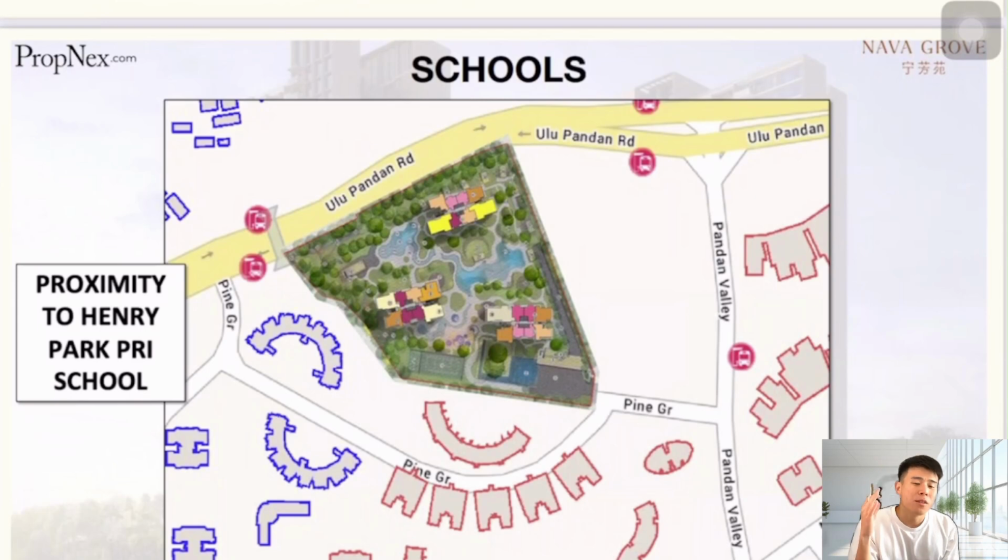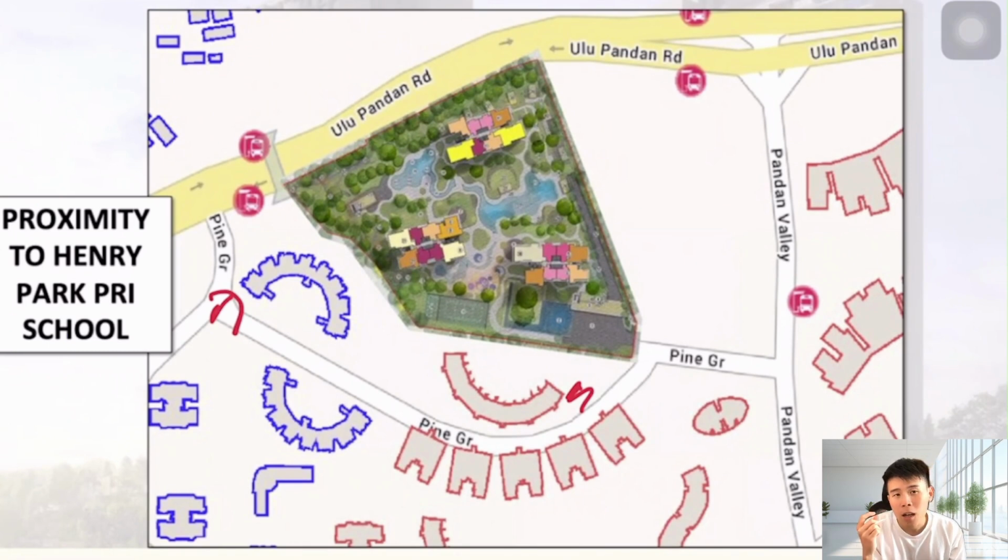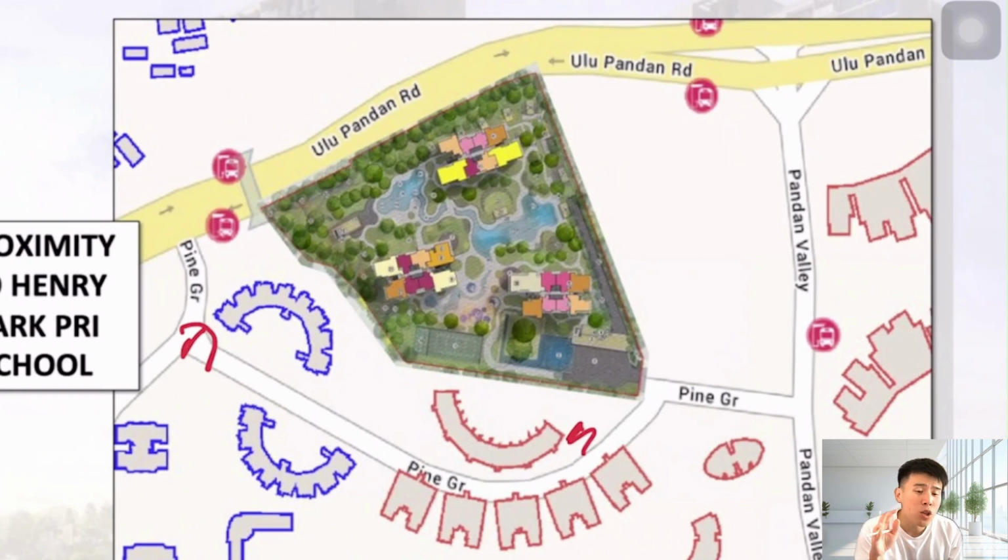Okay, so right now I'm going to cover a very important point, because not all the blocks at Nava Grove fall within 1 km of Henry Park Primary School, whereas at Pinetree Hill, all of the blocks fall within the 1 km radius. So you can see over here, the blue color means it's outside the 1 km radius, and the red color means your building is within the 1 km. This one I think we need further confirmation from the developer itself, but for now, what I heard, there's only 2 blocks that are within the 1 km radius.